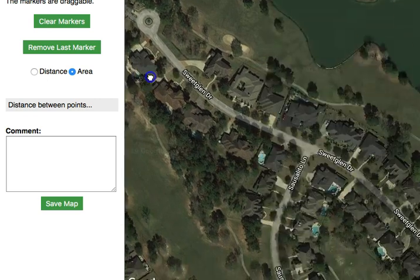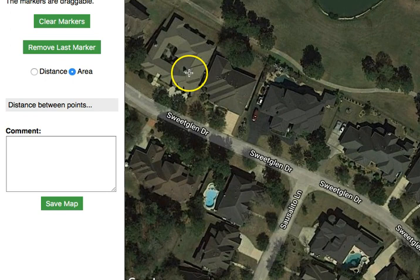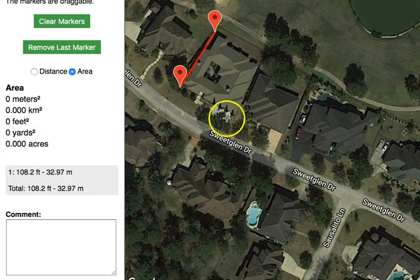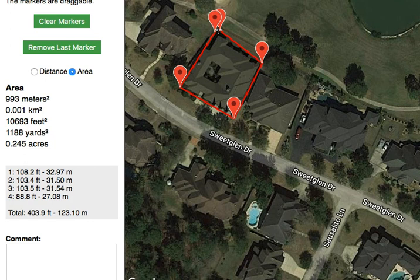There it is right there. See this house right here? It actually has a hole in the middle of the house. So this one might be a little bit different. I'm going to bring that out there. I'm going to come across here. Boom, that's what I'm looking at.